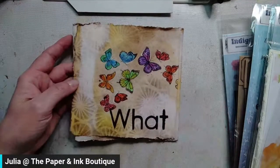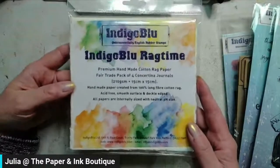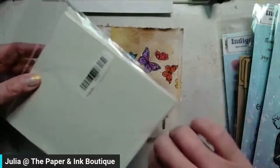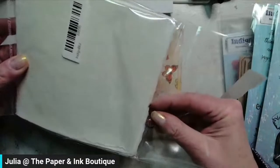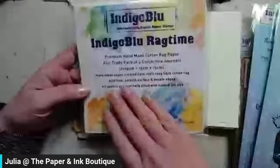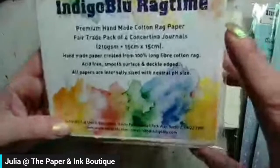So this right here, this is one of their concertina journals. So this is what the pack looks like. This comes in a pack of four. I'm just going to open it up here, take one out so you can see what it looks like before you create on it. So this is a handmade cotton rag paper, and there's four in here. They are handmade from 100% long fiber cotton rags, acid-free, smooth surface, deckled edge. So we are carrying these now.